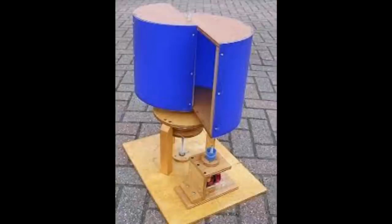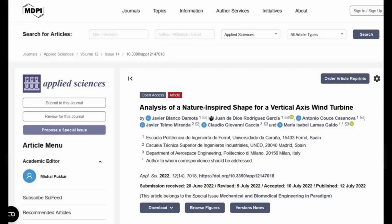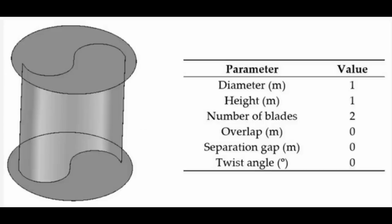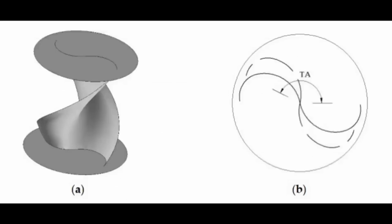Now, the simplest wind turbine has got to be the Savonius. It's basically two cups that catch the wind, and there's a difference in drag, and so they spin. And the first thing that was looked at was that, and it came up in this paper. So what the team did was take a Fibonacci spiral and use that as the inspiration for the Savonius type blade. And they tested it in lots of configurations, so overlapping gaps, matching gaps, 2, 3, 4 blades, and they found that the best configuration was with 2 blades and no gap in between them.